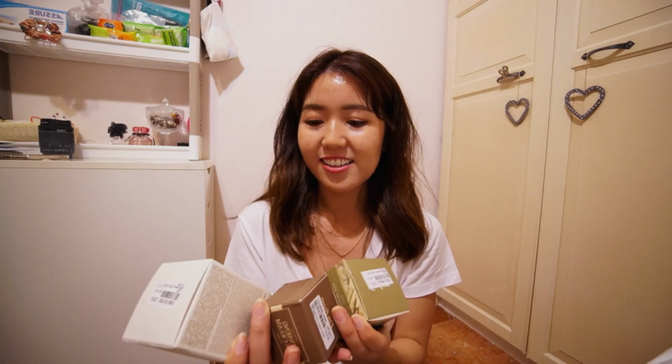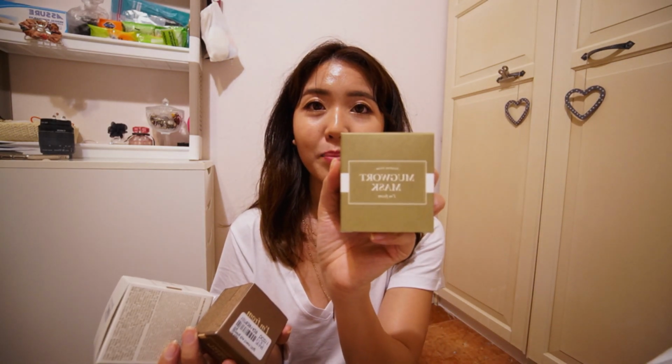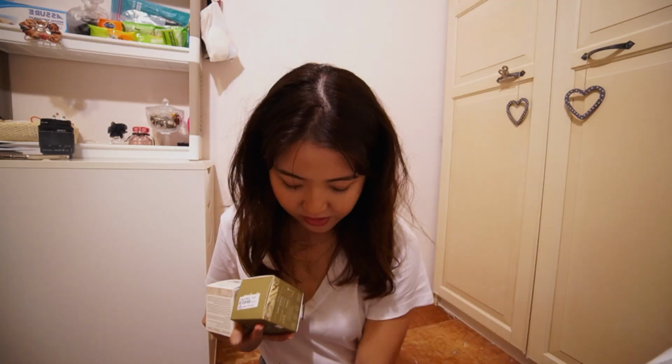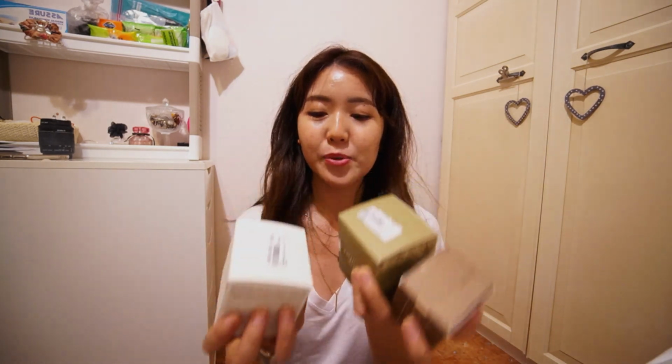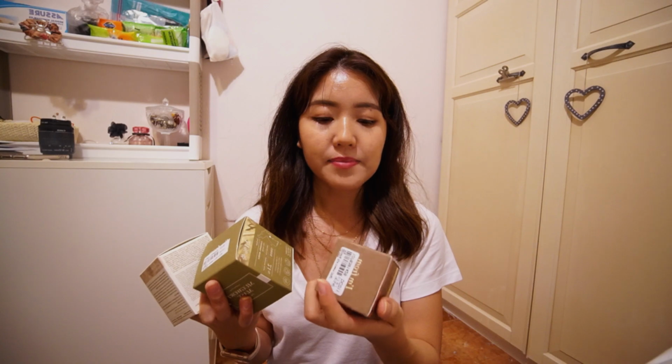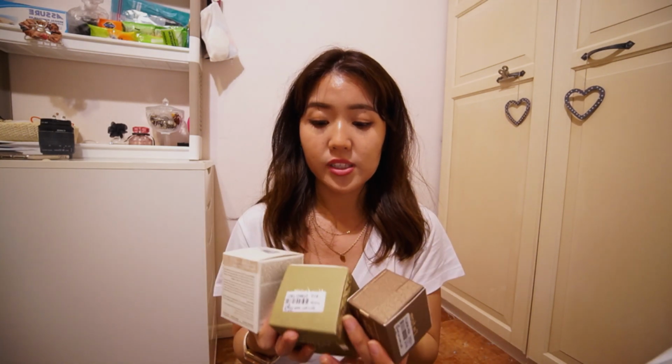Next, I got a couple of products from I'm From because I am low-key obsessed with the brand. So I got the mugwort mask, the rice mask, and the ginseng eye cream. Yeah, I will be testing these products out. I'm really excited to start using the masks, even though I feel like masks are not really necessary in a skincare routine. It's nice to use them once in a while.